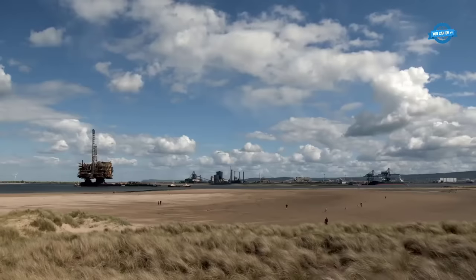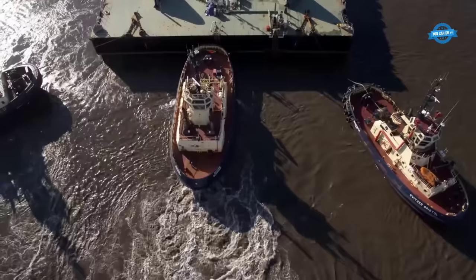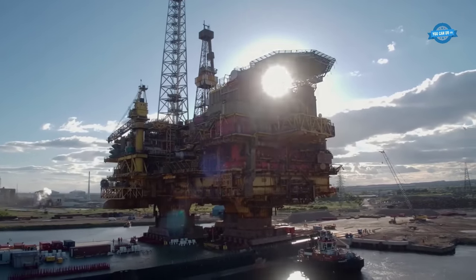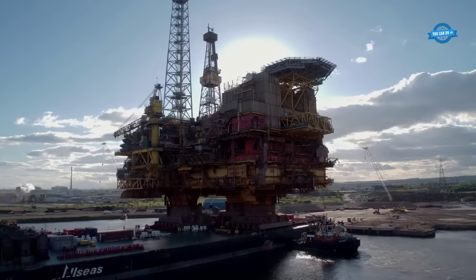Shell's commitment to doing things right was evident. Their partnership with ABLE promised a recycling rate of 98%. The Brent Field, which had been a part of oil and gas history for 40 years, was now setting a new standard in environmental responsibility.